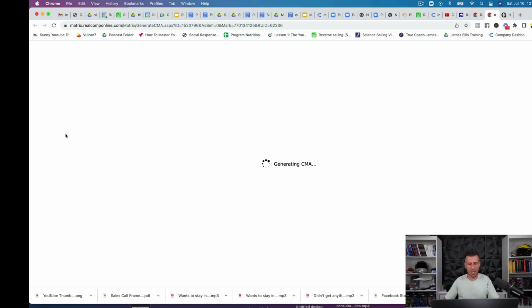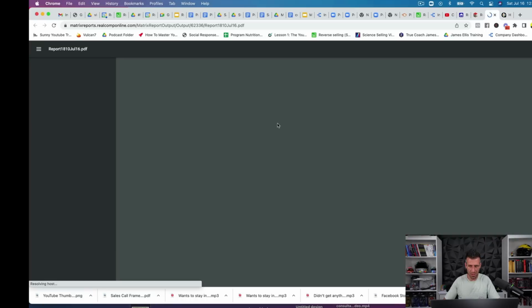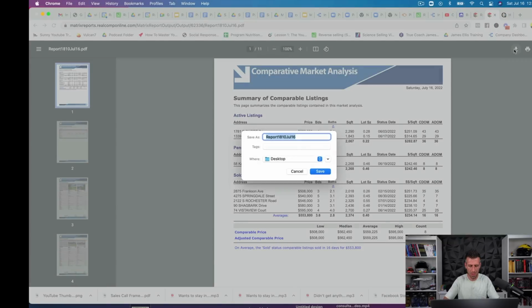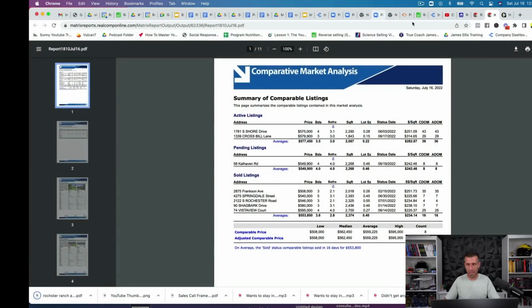All right, I know it says view CMA, but that's not really the CMA. So I just want to save this. So I have this Rochester Ranch analysis. Okay, so let's move on to getting into this.